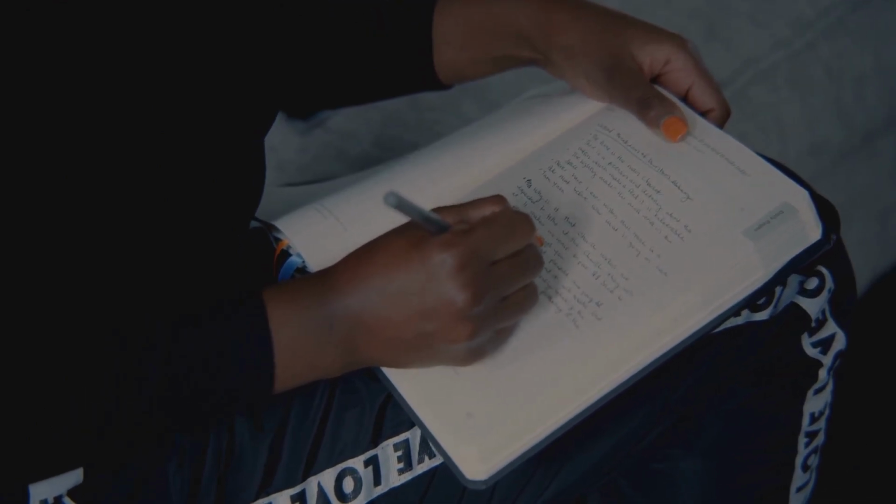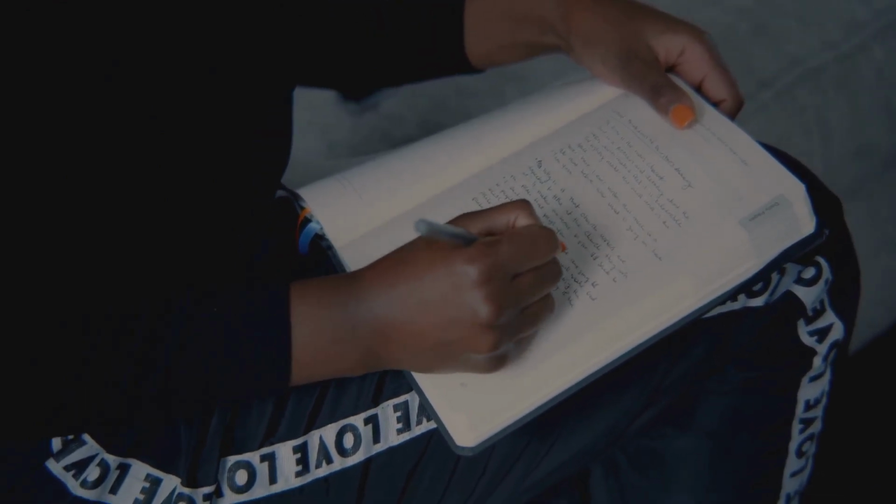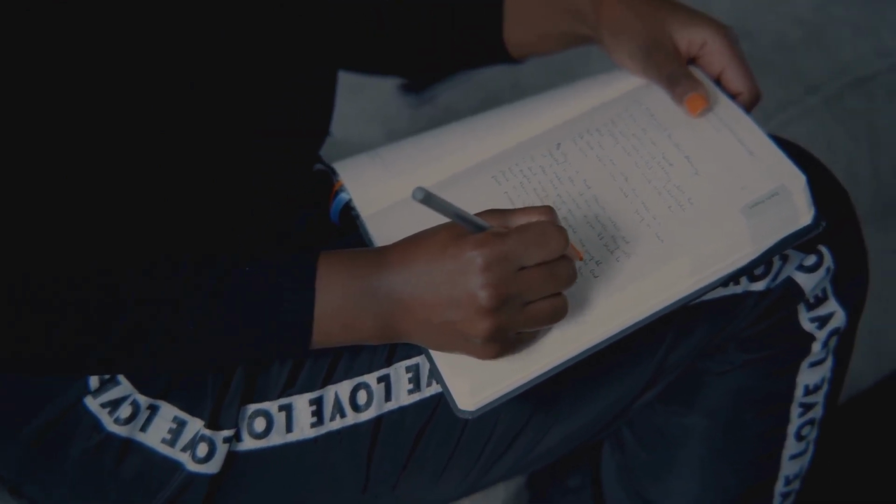Section 4, Self-Reflection and Questionnaires. Clues to your attachment. While the Adult Attachment Interview requires a trained professional, there are self-report measures and questionnaires that can offer insights into your attachment style. These tools ask about your beliefs and behaviors in relationships.